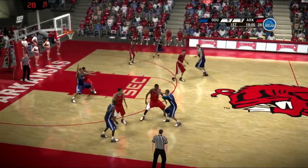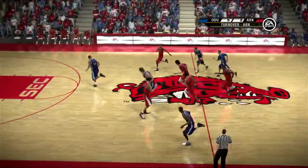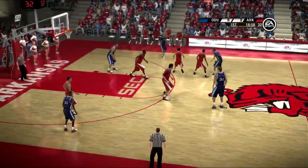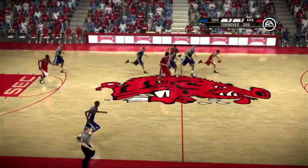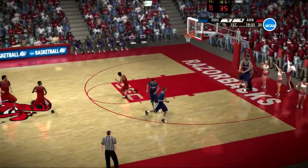The Monarchs have a mismatch in the post. It's definitely a mismatch. He got the steal. The pressure got to the ball handler. Awesome ball pressure. It was too much for him, and he lost possession. Here they come now on a turnover. He's money with the shot.